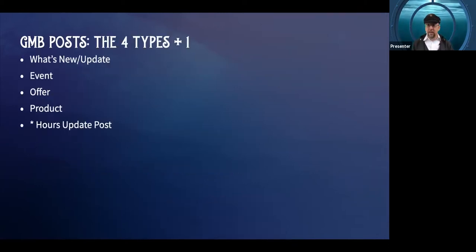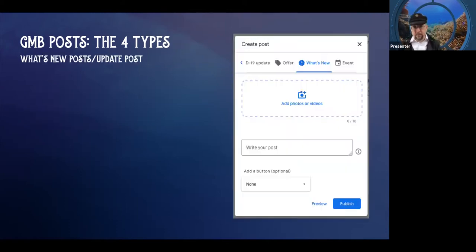You've got different types of posts. So you've got what I call the 4+1. So the what's new post or update post, the event post, offer post, product post, and then the hours update. The hours update is kind of a +1. If you go in and update your hours, it'll actually show, and Google creates a post out of it. Now you can go edit that post and add some more information on why you updated your hours, and whatnot. And it's just a good way to get some more information out there.